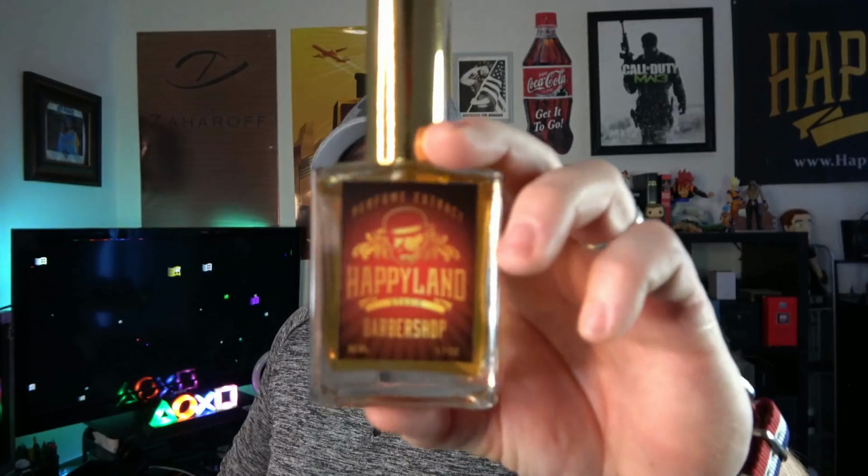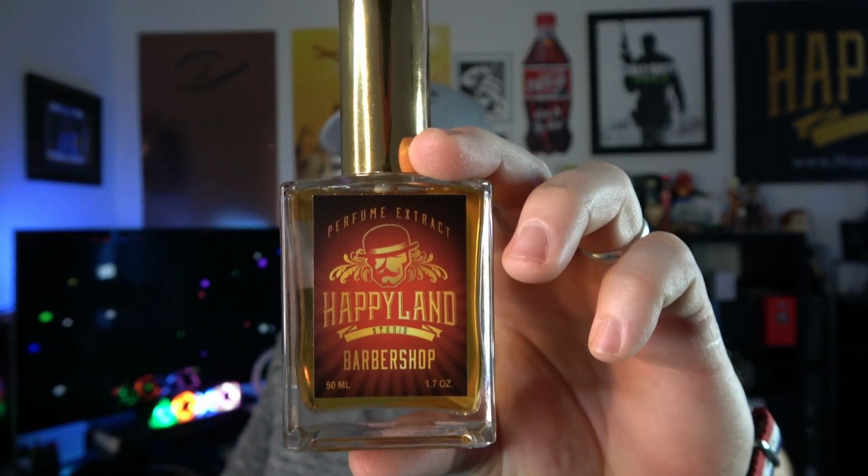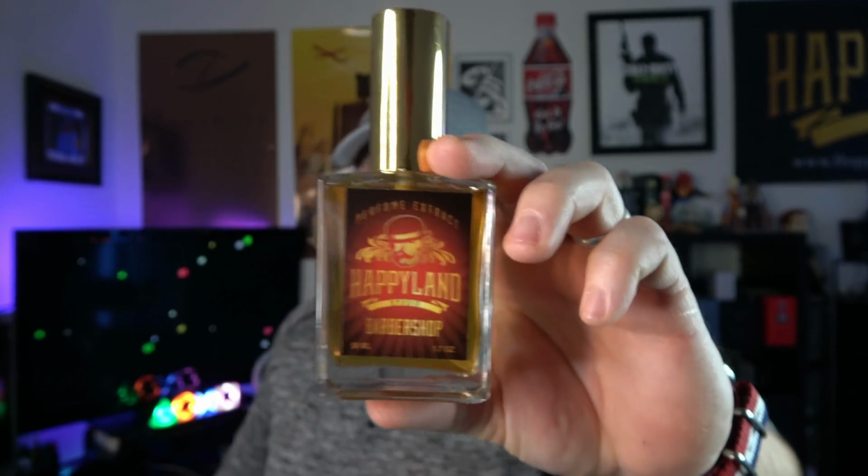HAPPYLAND Barbershop. Look, it doesn't get enough love. It really doesn't. EJ makes some fantastic fragrances. It's hard to go wrong with just about anything from the house. Amberland, the Shadowland, the newest one, Faux du Fafa. I mean, EJ puts out great stuff, but don't overlook one of his originals that is just awesome for the spring that doesn't get enough love. That's HAPPYLAND Barbershop. One of the best.